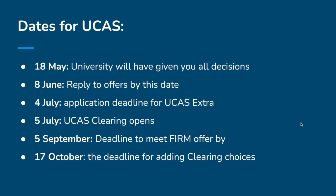Again, just a quick date reminder. Universities will have until 18th of May to make all decisions. You have until 8th of June to reply to your offers by making your firm and your insurance choice. If you are interested in Extra, you have to be done with that by 4th of July. Clearing will open on the 5th. Results day is on or around the 5th or 6th of July, so certainly for IB, clearing opens around the time of IB results day. And you have until typically the end of August or early September to meet the conditions of your offers, of your firm choice.